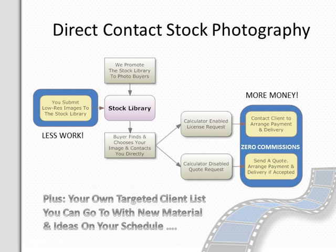But as good as that might sound, it's still not a viable business model, because every business has to have some strategy in place for generating new leads. In traditional stock, you'd simply wait for your library to bring in photo buyers who need your subjects.